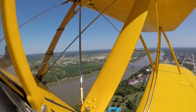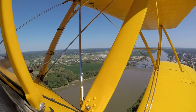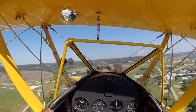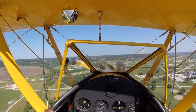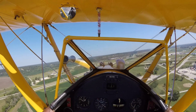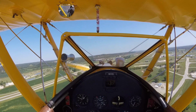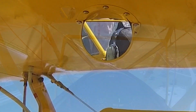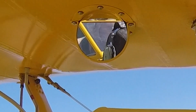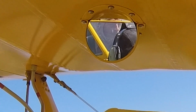Coming across the river into Jeff City. Jeff City's on the lower plain where the river is, and coming in there, nice flat, beautiful flat areas, just the river flats, so to speak. And the capital is just on the other side of the river to the west of us. We cross that. Little concentration from the captain in the back.